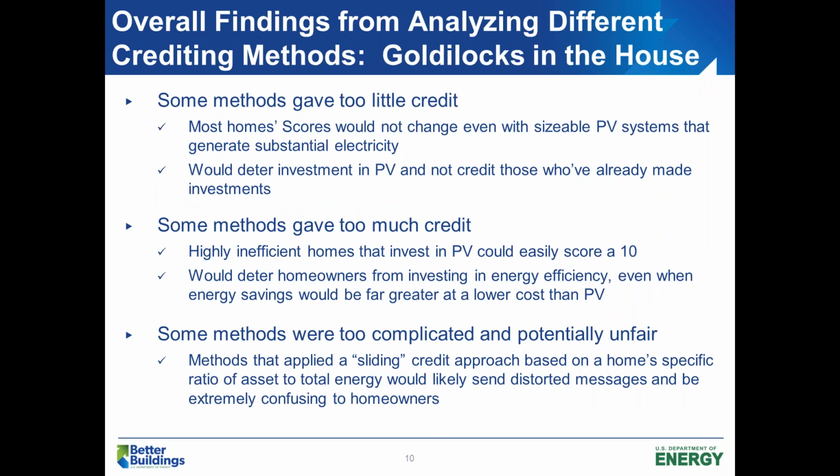When we did that, we got lots of different distributions and found that those 6,000 houses would score a variety of different ways, depending on how you were crediting the PV. It was basically like a Goldilocks thing. If you do it one way, you're going to give them way too little credit, and the PV won't really change your score at all. If you do it other ways, pretty much everything scored a PV, whether or not they did efficiency. We didn't think that was the right message to send people.